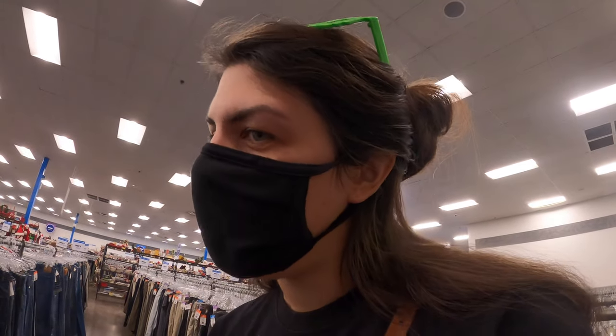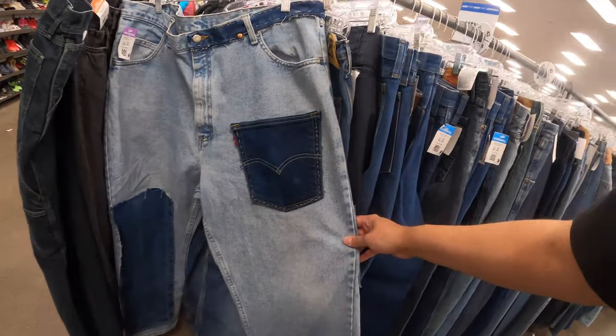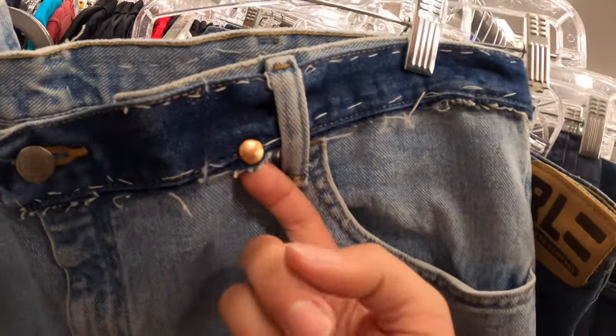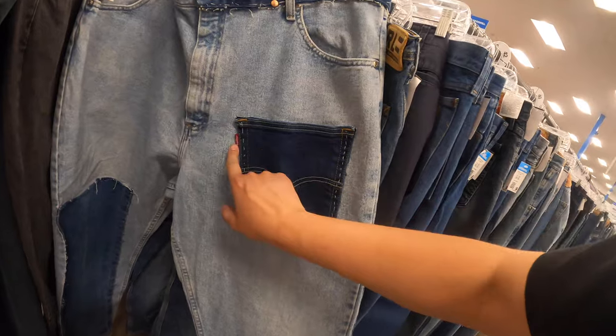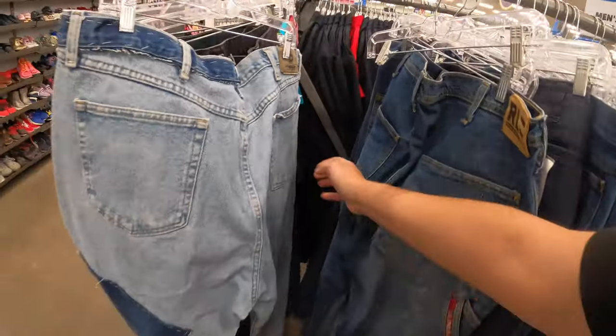All right. I have spotted a DIY that I don't think I'll be replicating. Is it funny that I know that that's a pair of Wranglers? Some Levi pockets. Interesting. A for effort, totally.